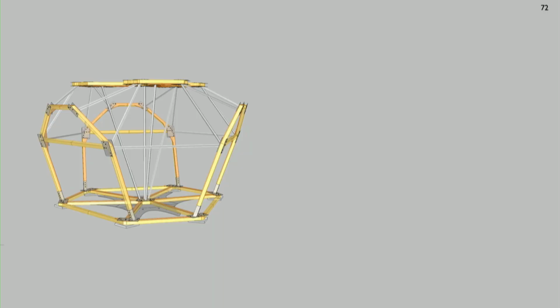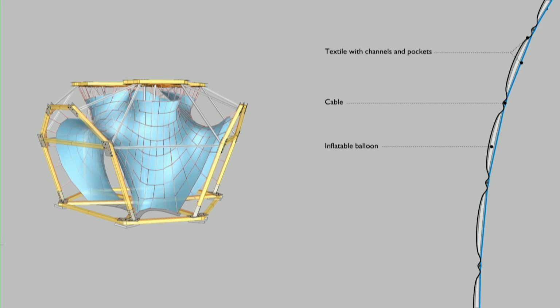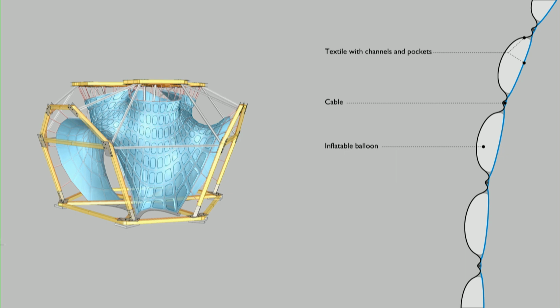To make this kind of shell, what we did was we built a frame, a timber and steel frame. We then tensioned a textile and cable net in that timber frame. But what is interesting here is that you have the textile that has channels and pockets to guide the cable net on the one hand and some inflatables on the other hand. With that tensioned inside, we inflated these balloons that we had inserted into the textile.